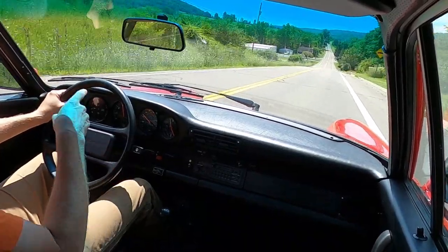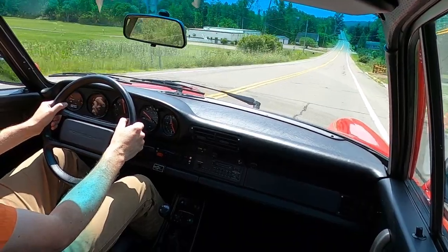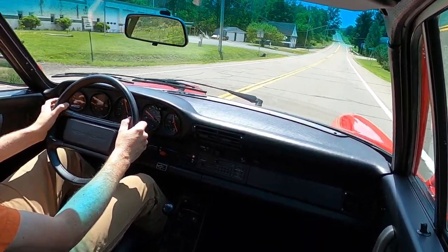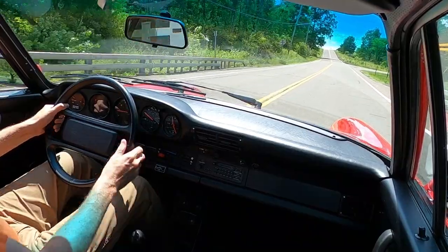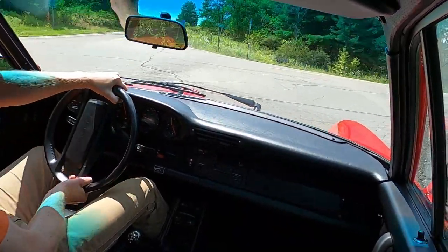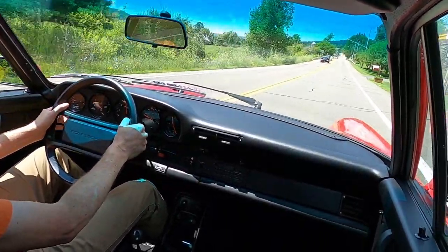Where I took the pictures of this car last night is right there. The guy usually cuts the grass late in the week, and I kind of wish he had cut it yesterday or the day before, but he didn't. I mean, taking a turn at 35 miles an hour has never been so much fun.